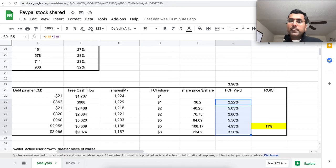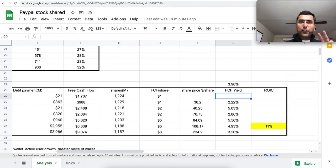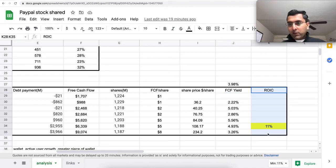So my free cash flow per share divided by the share price tells you what is the yield. What percentage money are you making for every share that you own, every dollar that you own, not share. So this is per share and this is per dollar. So this is an important metric to keep in mind, the 3.98% average free cash flow yield. So this will be helpful in our calculation. So let's ignore the ROIC for now, which I'm still working on. But this is interesting, free cash flow yield.